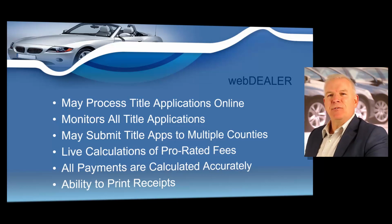The webDEALER system used to be combined with eTitle and eTag, and now it's all one system. And it is really one reason every licensed Texas motor vehicle dealer is required to have internet access. Here are just some of the features of this system. You're going to be able to validate inventory allocated to you, if any has been allocated to you. It allows systems monitoring of outstanding title applications for your dealership.